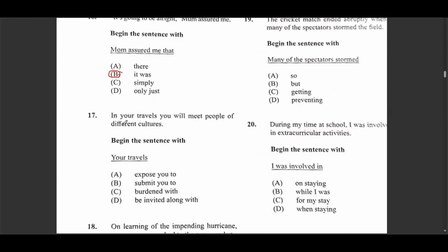Number 17, in your travels, you will meet people of different cultures. So begin the sentence with your travels. So a sentence now needs to start with your travels. So what did they say about our travels? So in your travels, you will meet people of different cultures. So what does the travel do? Option A, your travels will expose you, right, to people of different cultures. It will not submit you, burden you, or invite you along with, right? No, it will expose you where you meet people of different cultures.